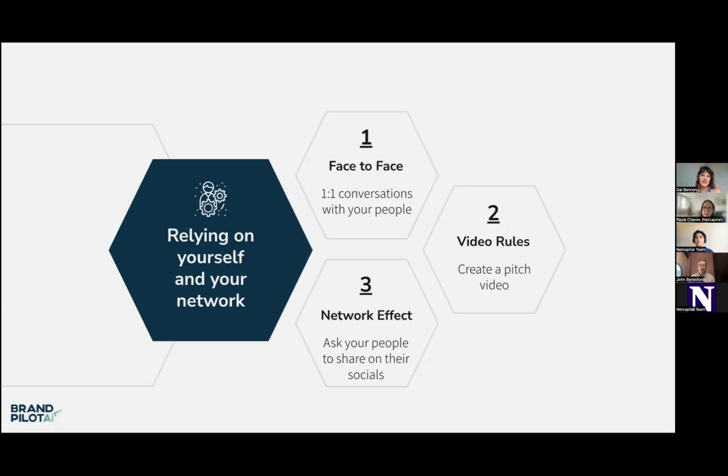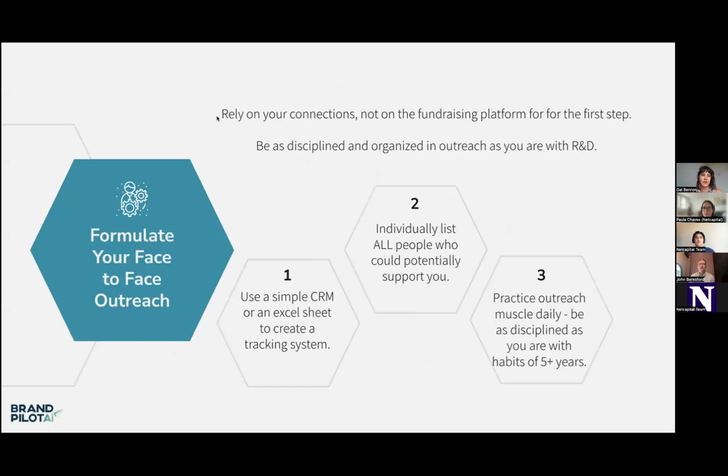Next slide. All right. The first key point is to rely on your connections, not on the platform. When you are productizing, when you are just founding a company, you don't talk about the product when you sell it, you talk about the problem that it solves. And so the same thing here, you want to rely on your ability to raise money first and not on the tech, which is Net Capital, to do the fundraising for you in this first step.